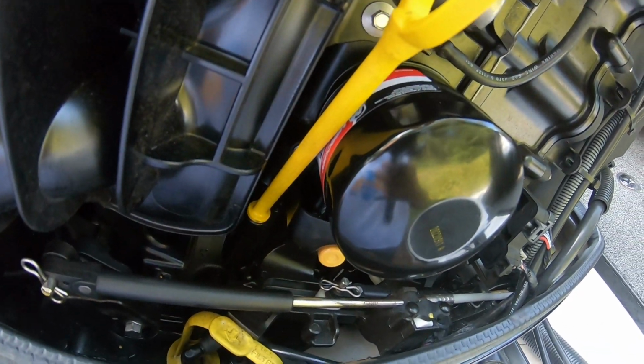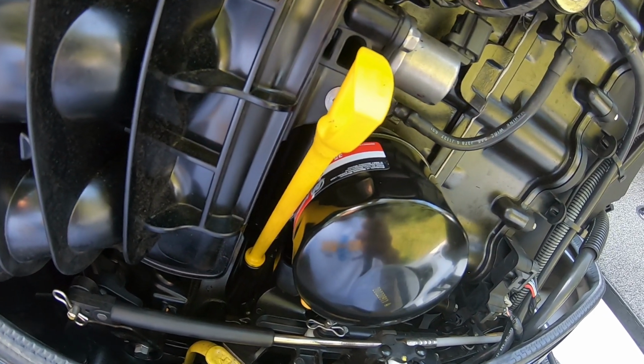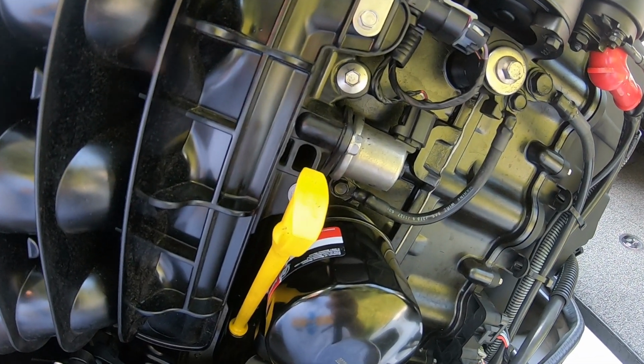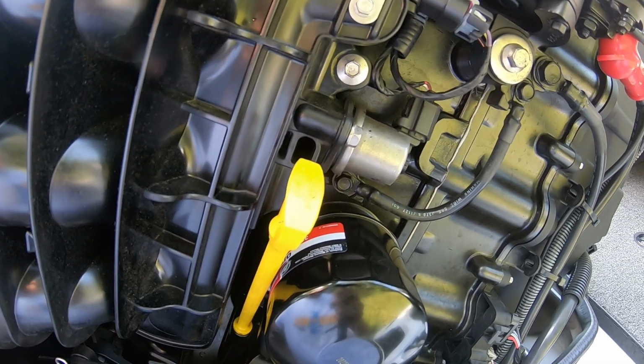Hello, today we're going to talk about the problem I had with my Mercury 150 horsepower four-stroke. When I was coming back to the boat ramp, the motor just started to lose power. I shut it down to see what was wrong and it wouldn't fire back up. It would just crank and wouldn't turn over.